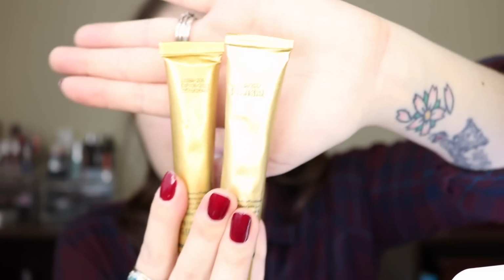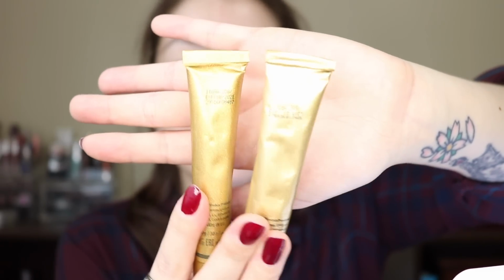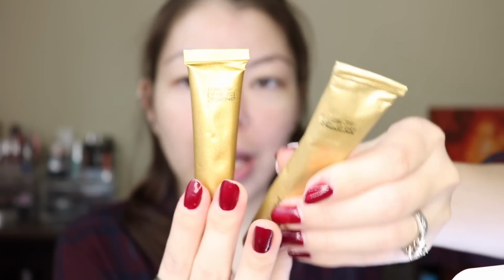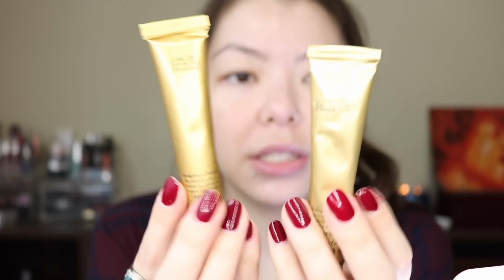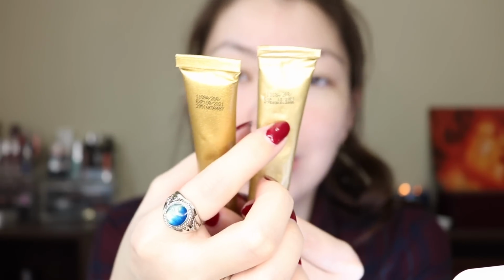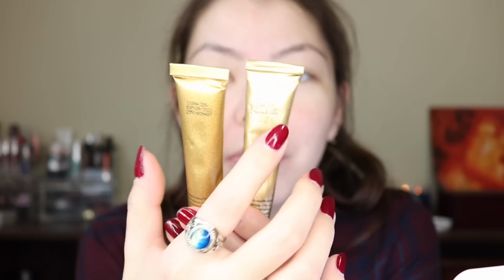Now another difference, as you can see, is the one on the left is super gold. Look at that. And this one is more of a washed out gold. Please don't mind my disgusting nails. A lot of people were mentioning before that the fake one didn't have the shade. Let me just say the fake one has the shade now. So China is stepping up their game.